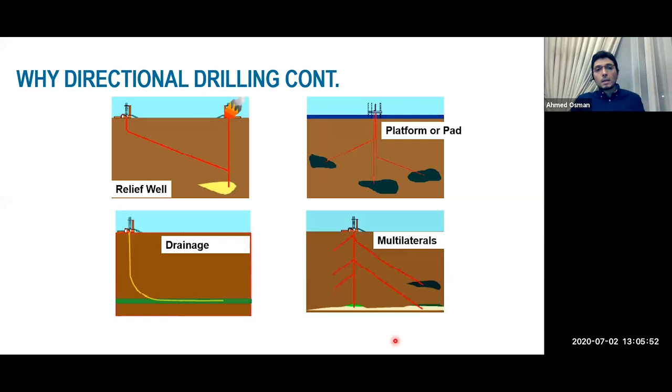Also, there are other applications like relief well drilling. So these are examples where you have a relief well that is required to intercept a blowout well, or drilling out of platforms like offshore drilling, where you are trying to intercept multiple targets from one platform location, and to reduce your move costs and installation costs, as well as increase the drainage of reservoirs.